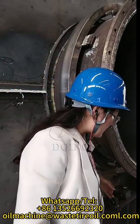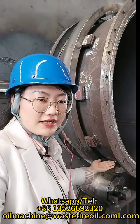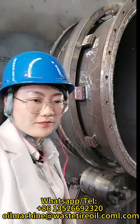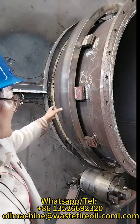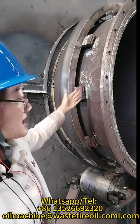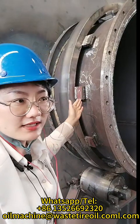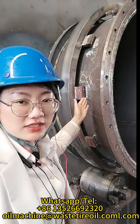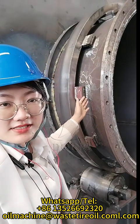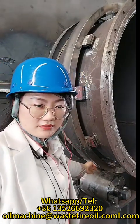Besides, you can see this part is very important. In our reactor, inside the reactor, temperature is very high, like 400 to 500 degrees. So at this time, if the reactor touches this bearing directly, the bearing temperature is also very high. So after a long time running, this bearing is very easily broken.